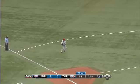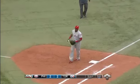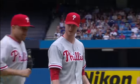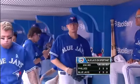Jose hits one sharply, but on the ground at third. Polanco makes the play from the knees and throws out Bautista. Another 1-2-3 inning. Just 8 pitches needed by Kyle Kendrick. As we go to the 4th inning, it's a 2-2 game, Phils and Blue Jays.